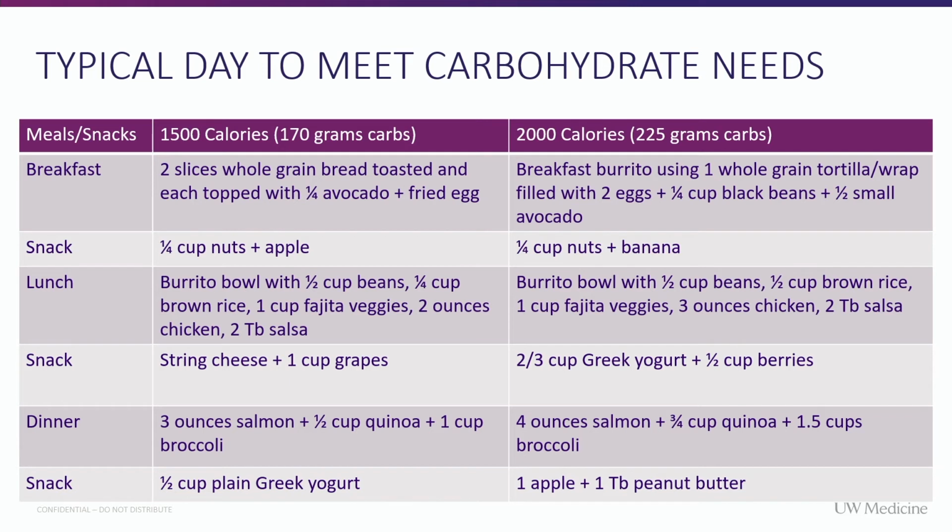And here are some examples of typical days to meet your carbohydrate needs. And you can see one side we've got 1,500 calories a day if that is your recommended calorie intake. Then 45% of those calories from carbs would be 170. And here you've got 2,000 calories. 45% of those calories from carbs would be 225. And so here's some examples of things that you could have that would fit within those budgets.